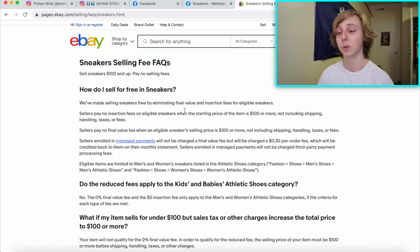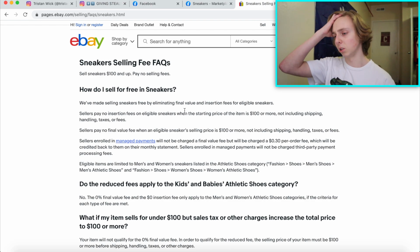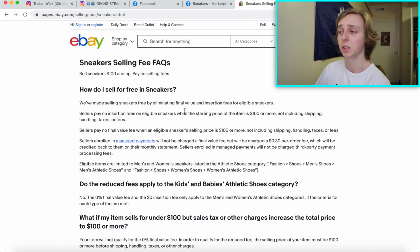And eBay also has the authentication process, which isn't too bad from what I've heard on their website. I think they legit check the listings to make sure photos are legit, but I think they actually have a shoe authentication process on eBay, which is not too shabby.